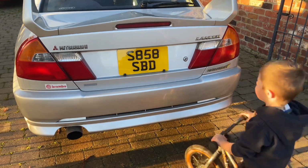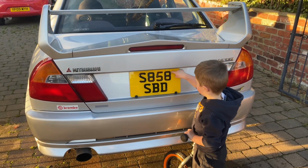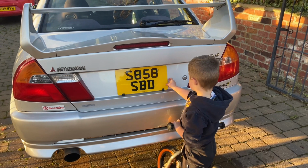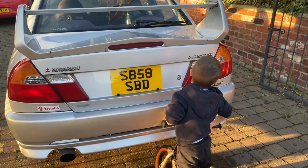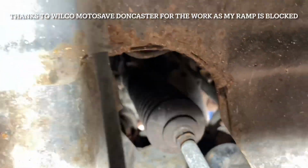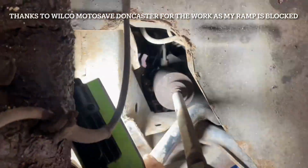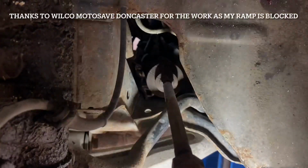What is that there? What is that? That's a screw, buddy. That holds a number plate on, so it doesn't fall off. Yeah, that's it. So it's loose in the rack, it's not tightened in. Right, so someone's changed that and not tightened it up.